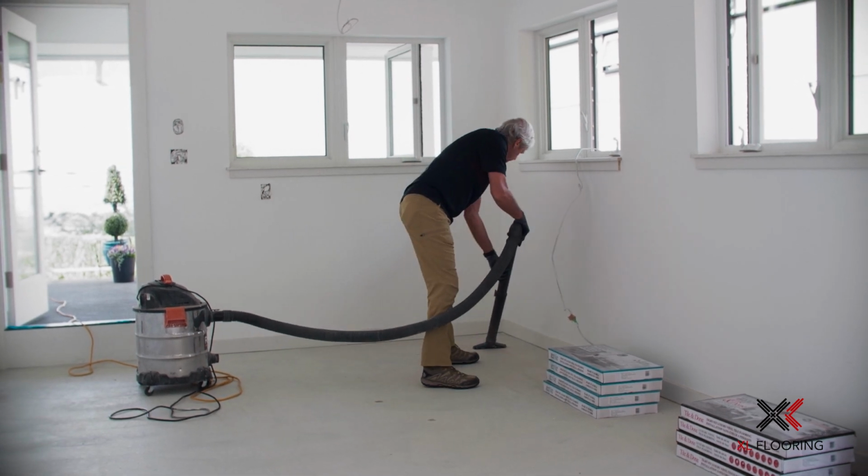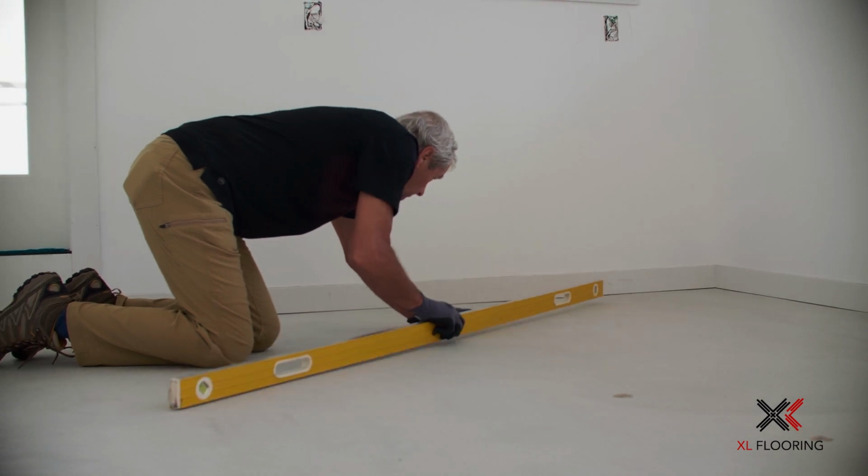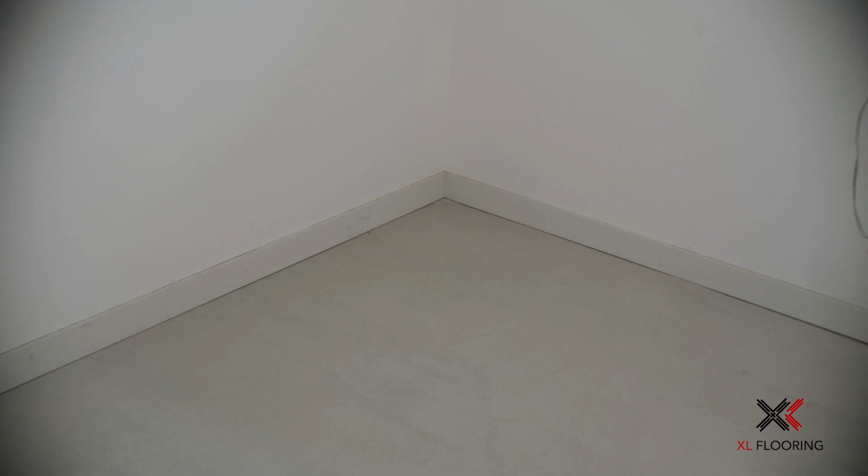Subfloor should be clean, dry, and must be flat at least 1/8 of an inch over 6 feet and 3/16 of an inch over a 10-foot span. Cut away door jambs if you wish to run flooring under them, or cut your flooring to fit around door jambs. If you have baseboards around your room, they can be left in place or removed if you wish.